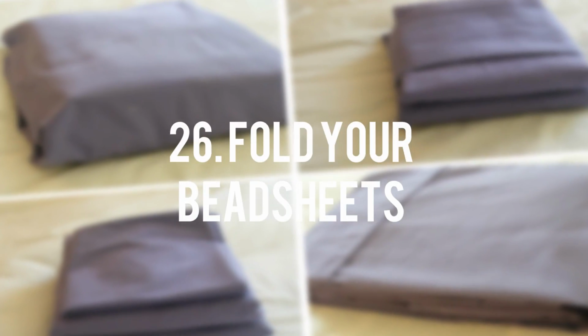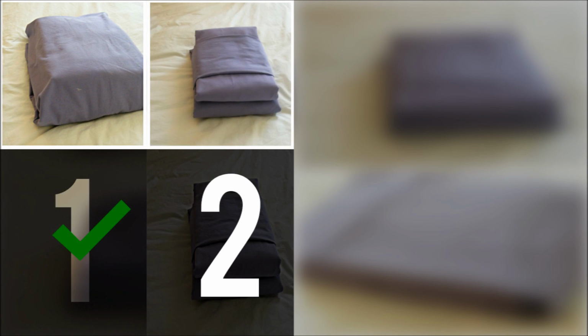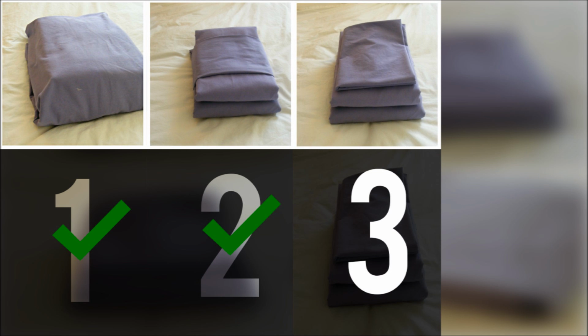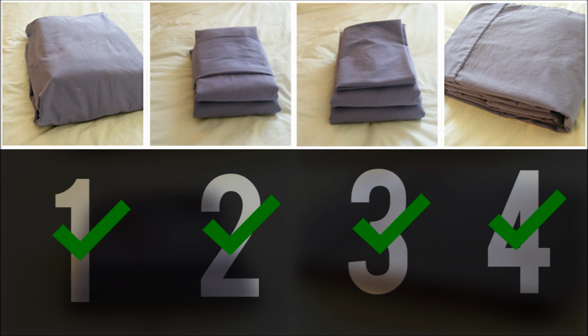26. Fold your bed sheets 4 ways. Method number 1. Place the sheets inside the pillowcase and fold the excess pillowcase under. Method 2. Fold the pillowcase in thirds lengthwise, and then wrap across stacked sheets. Method 3. Simply fold the pillowcase and place on top of the sheets. Method number 4. Fold the pillowcase lengthwise to make sure it's the same width as your folded sheets. Wrap around both sheets, creating a nice, smooth front to display in your linen closet.